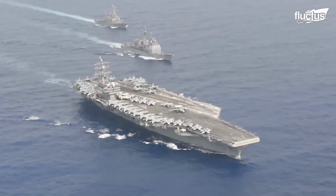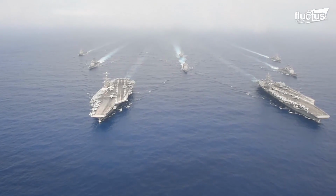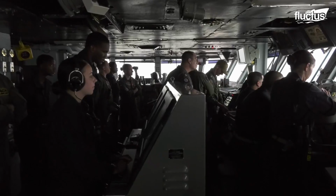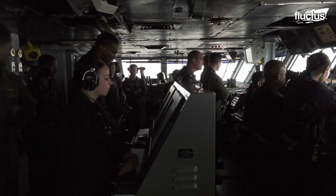Secondly, the naval ships are hundreds of miles from the ground base, and it might take hours, or in some cases, days for assistance to arrive. So the crew has to fight fire on its own.